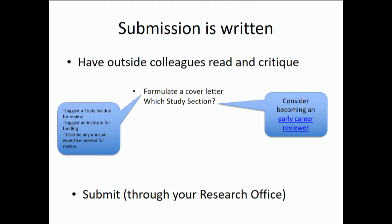So there are certain times where there's been a call, and they're assembling the study section based on that call. So those are the unique circumstances where you don't have much choice. But for the most part, in many circumstances, you would submit your K to a specific study section.